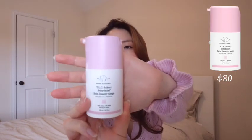This is the Drunk Elephant Baby Facial. The first time I used this, I felt like maybe it was a placebo effect, but it felt like my skin was literally baby soft. Also, I really like the pink color on this. I feel like everything about Drunk Elephant packaging they do right, which is why they get so much hype. But like I said, it does make your skin feel baby smooth. I don't have anything to compare it to, so kind of by default, I give it a 10 out of 10 and I would recommend it.